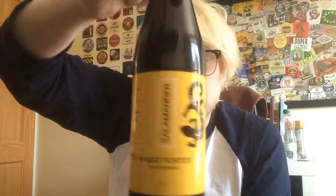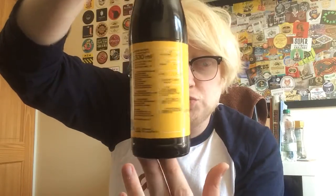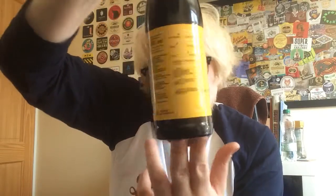It sounds interesting. I do like the artwork on these Browar Stu Mostów labels. Apologies about that. I'll probably make loads of mistakes on these Polish reviews. It's got that sort of abstract look to it, but it works. And then you've got a lovely crown as well.